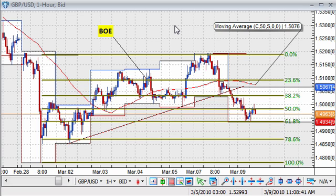We also had some data out of the UK. We had a positive retail sales report from the BRC Retail Sales Monitor, but it was swamped by a negative RICS house price balance as well as a widening in the trade deficit. So negative fundamental pressure as well as the downbeat comments from Moody's and Fitch ratings has caused the pound to slide further, extending this decline from yesterday.